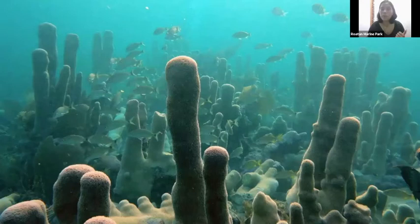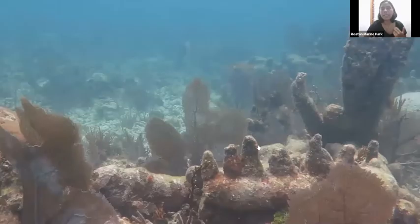These are healthy pillar corals in Florida prior to the disease. And this is just for you to get an idea of what we might be looking at in a couple of months to years.